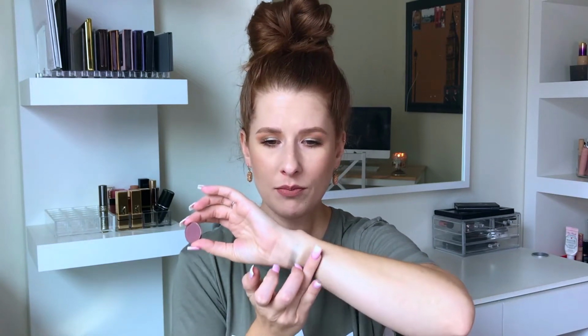This again would be perfect in the crease, or I feel like I probably even could have used this with the green and orange eyeshadow look if I put it in the outer corner, and I could have used it to deepen up that V. But this definitely is a mauve shade. I don't feel like it pulls very heavy purple, but there is a purple undertone, and it's just really pretty.